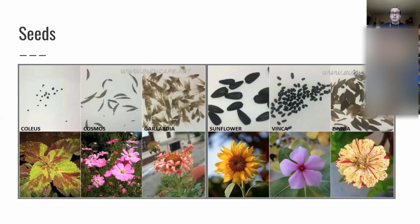And in our vegetable garden, we also have flowers, and we have cosmos and zinnias. Oh, I love zinnias. Those are very pretty. So I think I might be showing you some of those a little bit later. But the seeds of all those plants actually look really, really different.